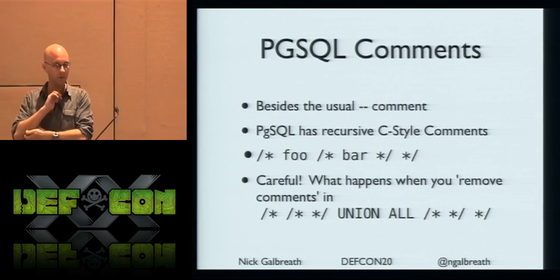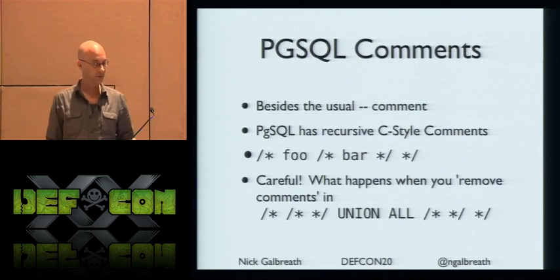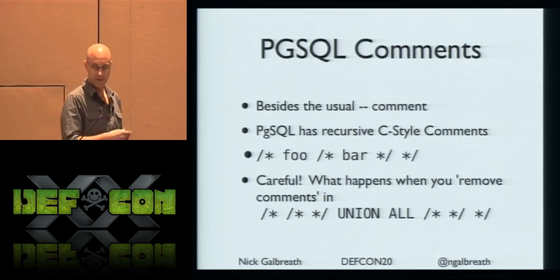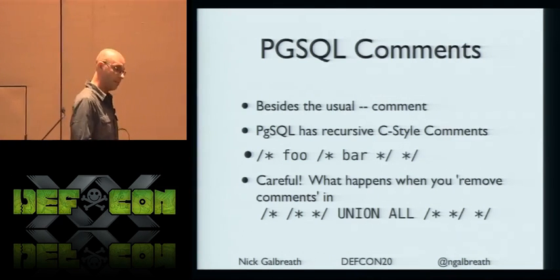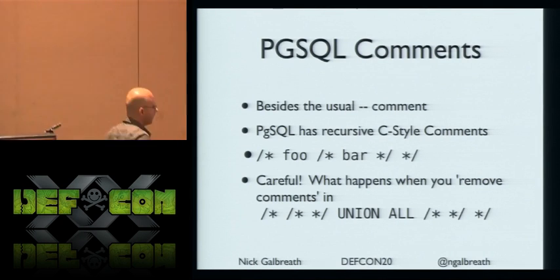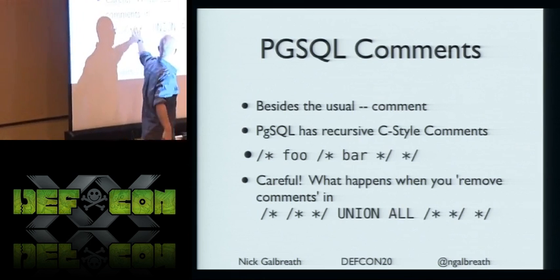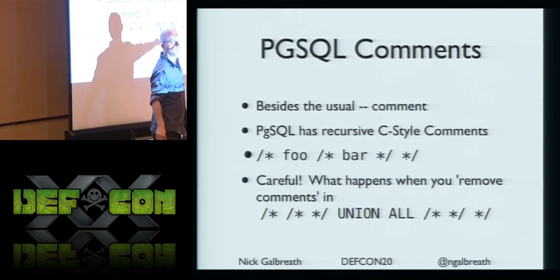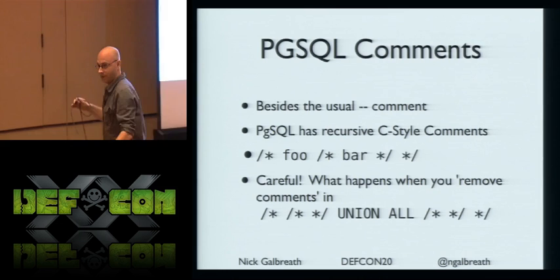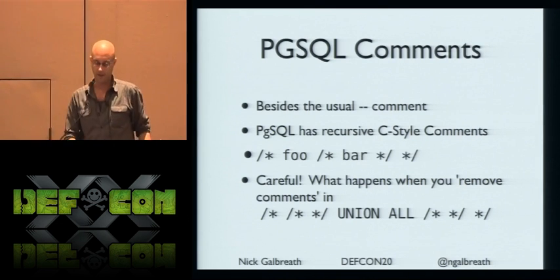Postgres, I don't know who did this, but they're actually recursive or nested C-style comments. I've never seen this before. It doesn't work in C. And that last example: what happens when you remove all the comments? There's a lot of WAFs like, hey, I'm just going to nuke comments in the thing. Chop it out. What happens if we remove the comments in a regular expression? They both go away and all you're left with is union all. That's pretty cool. And you can do more than one level. It just goes on forever. It's a completely bizarre feature. I don't know what it's doing there. It gets worse.